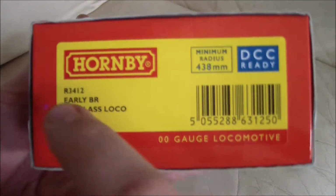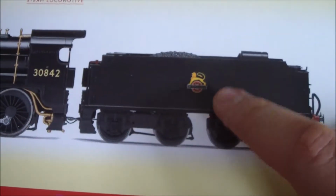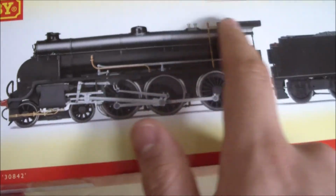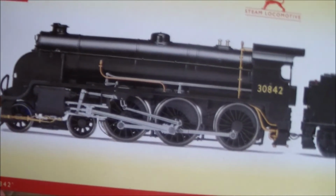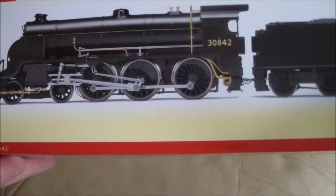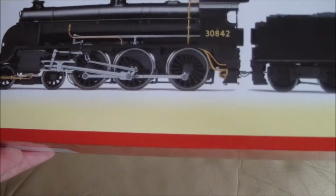Turn to the side, its product code is R3412, and this has the early emblem, as you can see just there. And just looking at it, you can clearly tell that this is a Maunsell designed locomotive. Obviously they had a very characteristic look. It also looks very similar to a King Arthur, but this was essentially the goods version of the King Arthur class. That was known as the N15. This is the S15.